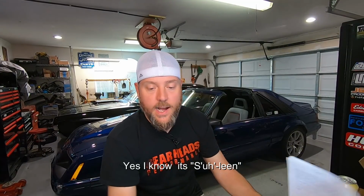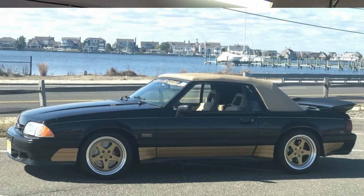I love this Saleen. I had to include it because I think it is just one of the cleanest looking cars. It kind of brings back memories when I see it. It takes me back, and I really love the color combination. The gold Saleen wheels with a gold stripe on the bottom. And being a convertible is pretty cool too. So Tommy, I think this one's rad, man. Thank you so much for sending it in. Appreciate it. Next up we have a Tom Hill.